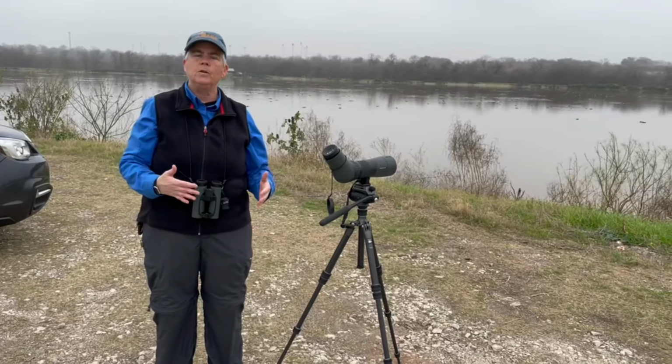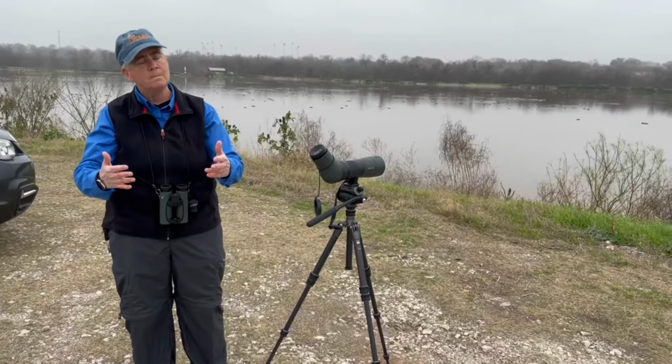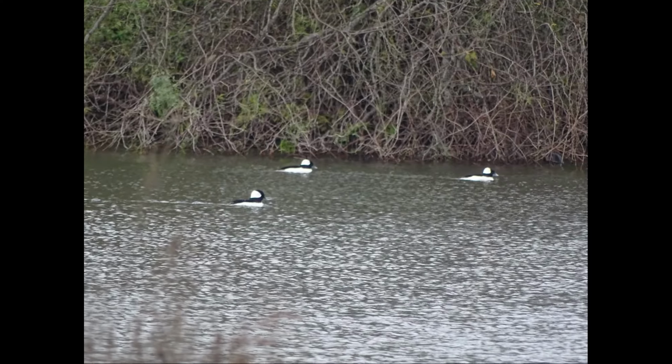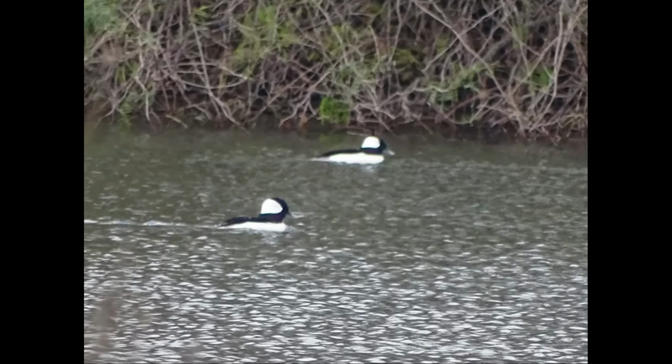But your first look should be about 3 seconds long. You don't want to be a scope hog. Take a look at that bird, ooh and ah, get back to the back of the line. That's how you share a spotting scope on a field trip.